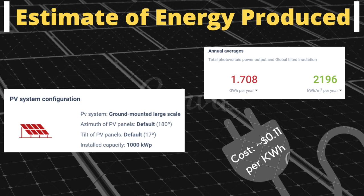For the estimate of energy produced, we decided to use a PV system of solar panels. With this system, we would assume that it is ground mounted and has a tilt of about 17 degrees, and the installed capacity is 1,000 kilowatts of power. With this configuration, we can say that there would be a production of about 1.7 gigawatt hours per year. We could translate that to 2,196 kilowatt hours per meter square per year.